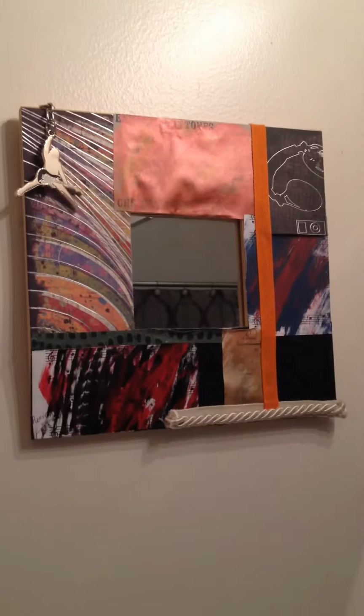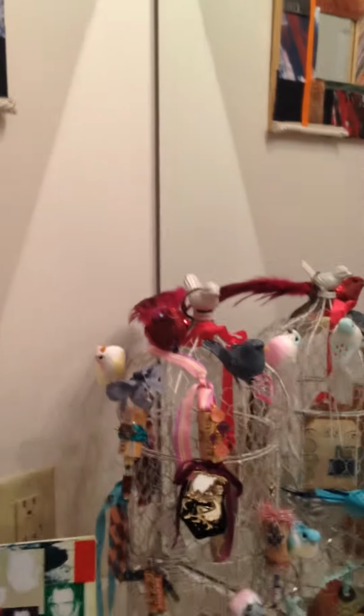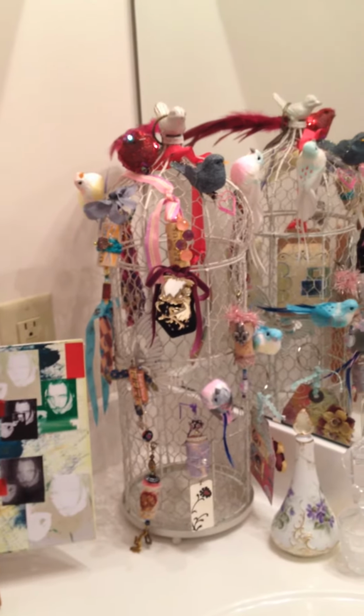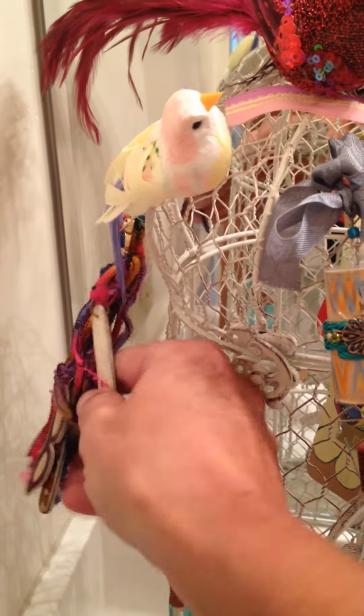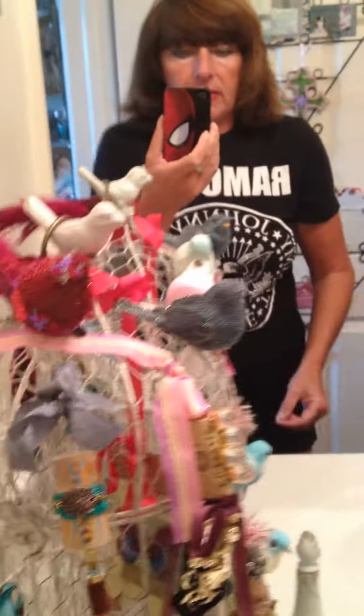There's also a goofy mirror that I made up there years ago, probably when I very first started paper crafting. But that's the little bird cage with all my little dangly doos on it. Rhonda gave me this really pretty thing. It says Mary Terry on it. She did it all in like epoxy or something. I don't remember exactly what she did, but it's really pretty. And so that's that. There's me.